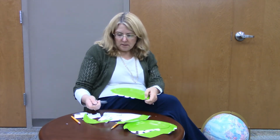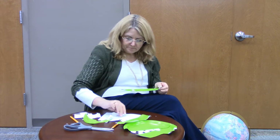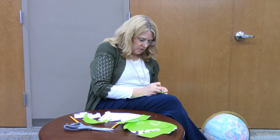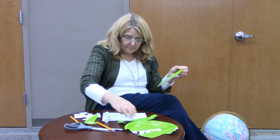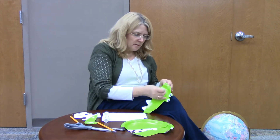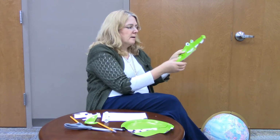Okay. If you're just little, you might have somebody help you with this part. So you definitely don't want to hurt yourself. Because some of these brads aren't really all that strong, the paper plate's stronger than this, so I'm going to just make a hole with my pencil. There we go. Okay. So I'm going to put the brad through the top part of my crocodile and the bottom part of my crocodile, and then open it up by pushing these 2 parts aside. And that holds it together like this. Okay, there's my crocodile.